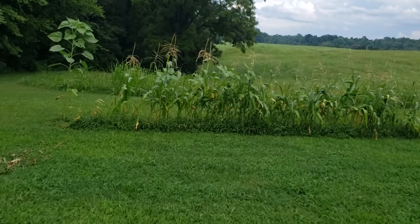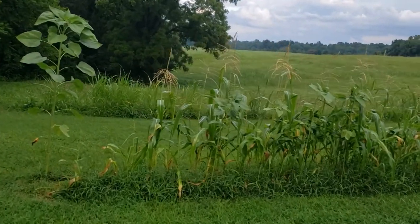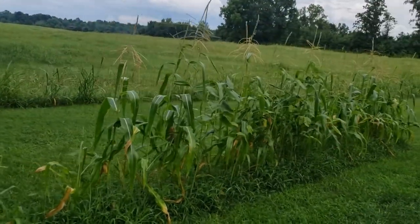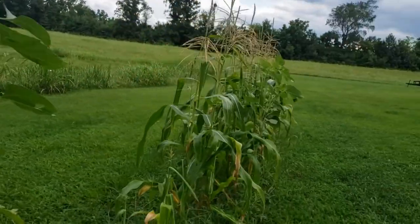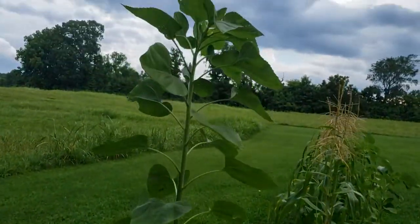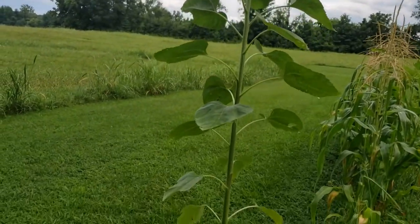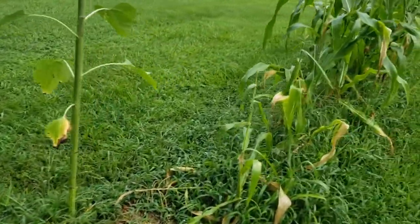So we take a walk over to the corn patch, and I found out that unfortunately my husband had mowed over the second row of corn that I had put in. Nice sunflower. He's about 5'6". I'm 5'3".